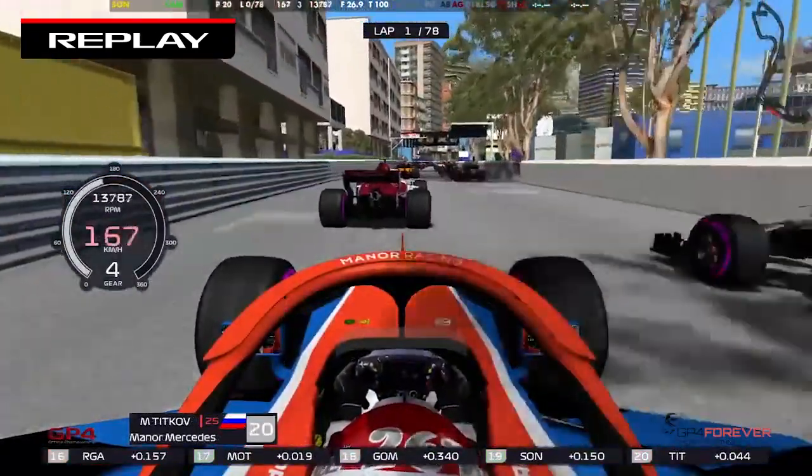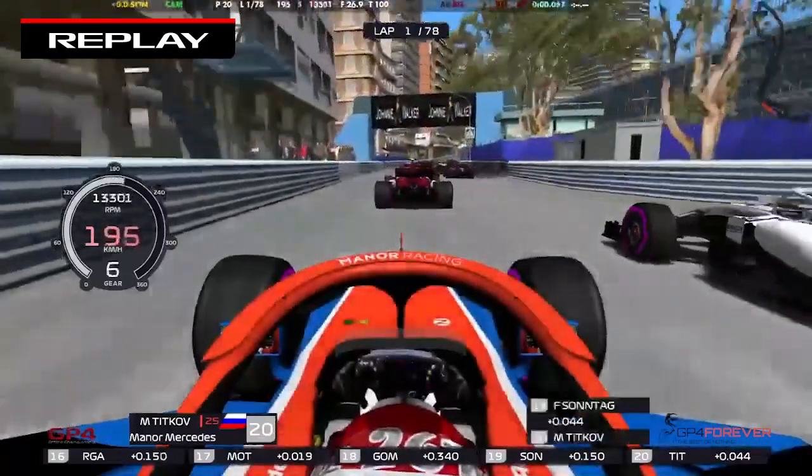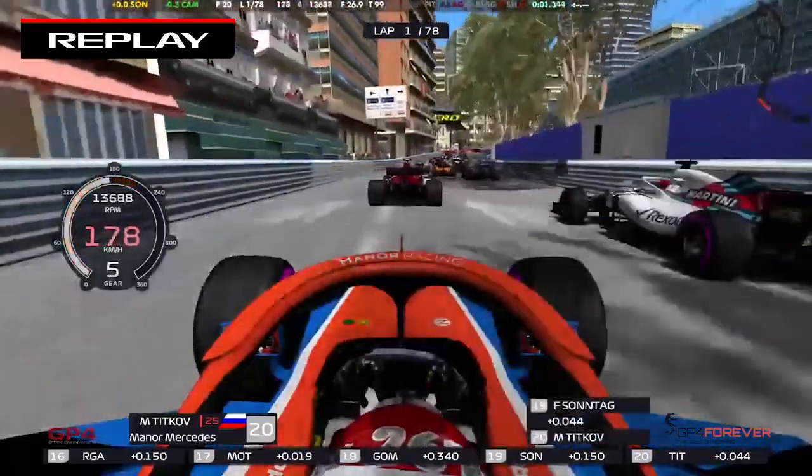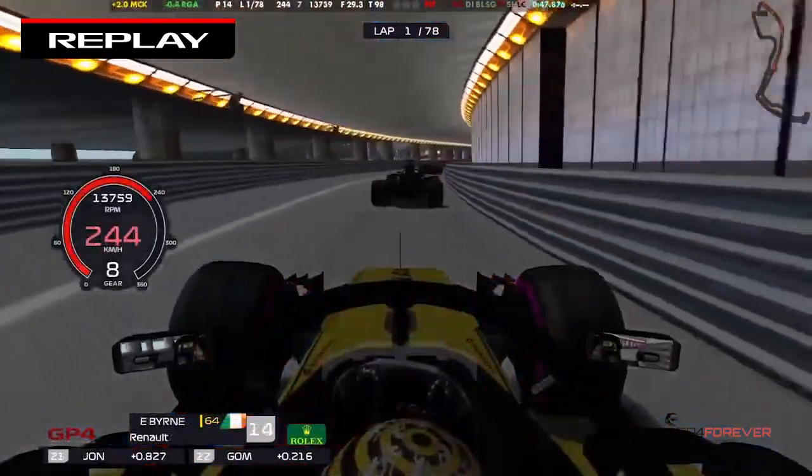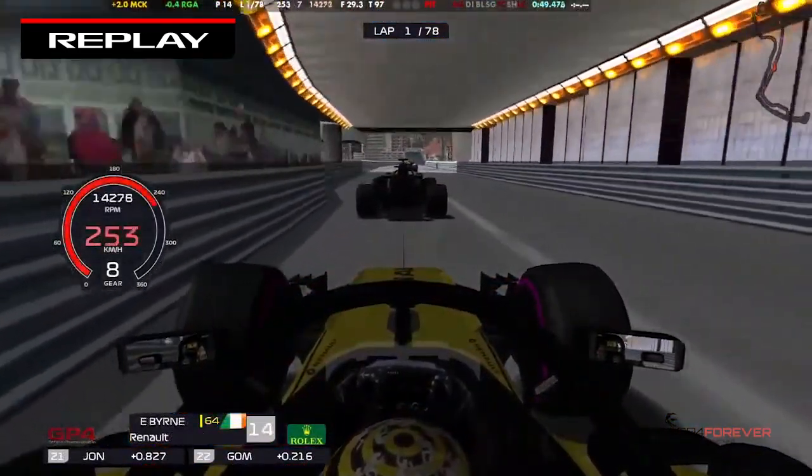Here we are looking on board with Maxime Titkoff, running at the back of the field, so he was in 20th. Let's see what happens to him if he gets hit or if he runs into someone. He runs into the back of the Sauber there, so he gets damaged too.